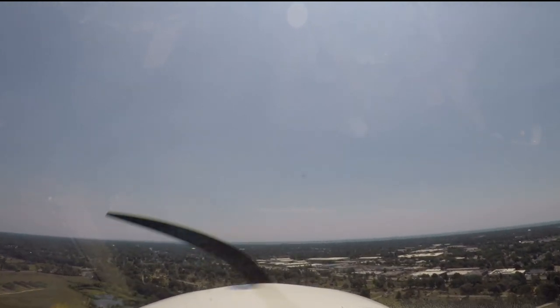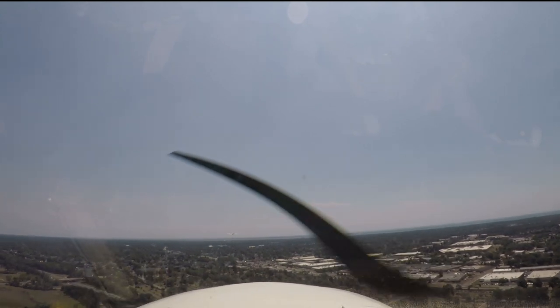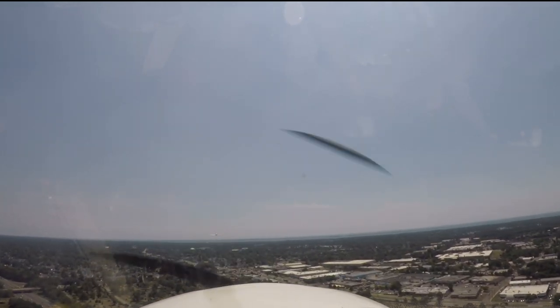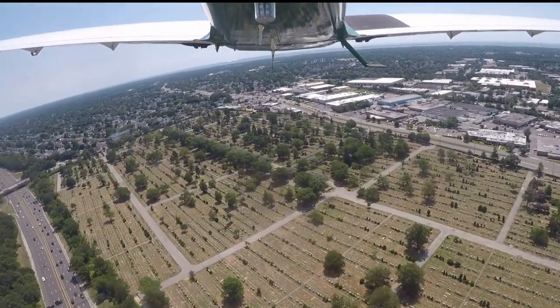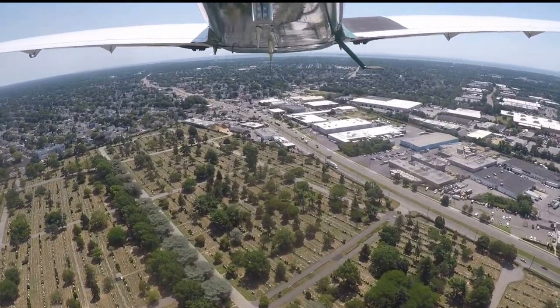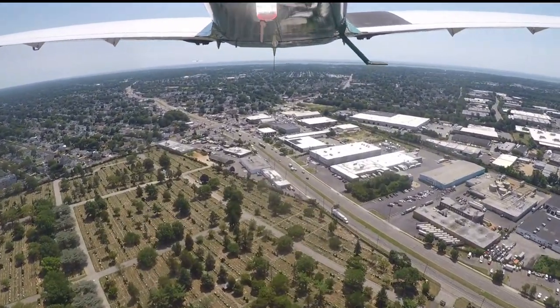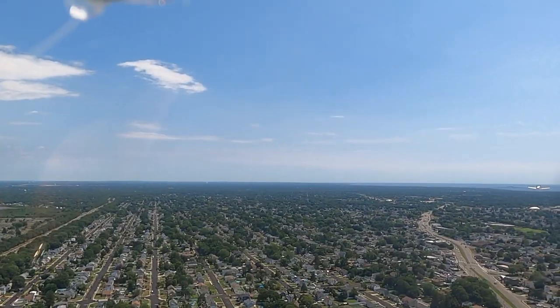Cherokee 80 Quebec, number 3, following traffic at your 12 o'clock in 2 miles, 1,200, a Cessna. Cessna is in sight, number 3, runway 14, Warrior 2280 Quebec. 80 Quebec, roger. Keep him in sight, and if he can, start to reduce. They're indicating 70 knots. Runway 14, you're clear to land. Runway 14, clear to land, Warrior 2380 Quebec. Solid, 3 Fox Tango.